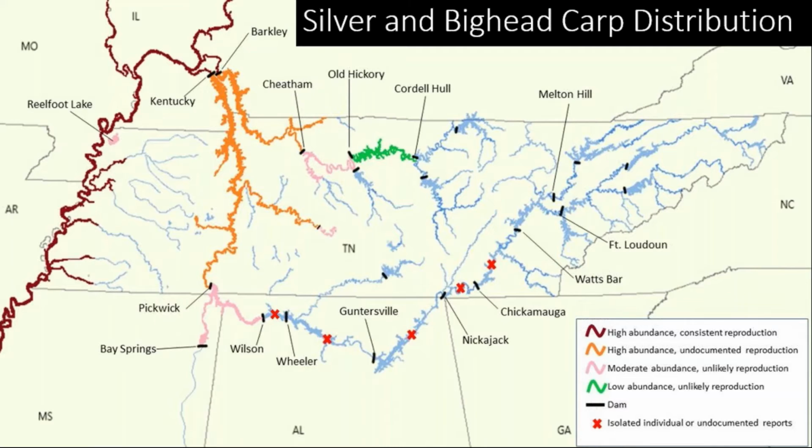reproduction in these systems, but as you look across this landscape, one thing I want to highlight is as you go down across the bottom, those red X's, those are individual reported or undocumented cases. So we're trying to track how these things are going, and we call that the leading edge, although some people don't like that term. But that kind of gives you the landscape of the Tennessee and Cumberland Rivers. Next slide.